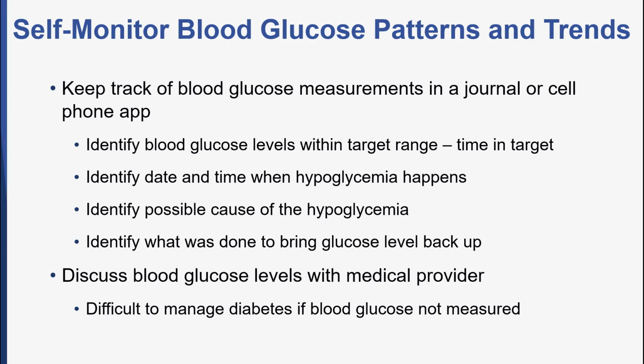It can also identify trends of days and times when hypoglycemia happens. Maybe it's consistently happening right after a certain medication is given, or on a certain day of the week. Maybe you exercise more on the weekends and you notice hypoglycemia on the weekends. It can help draw some lines. It can also identify not just possible causes, but what to do about it. So if it is related to exercise or medications, maybe there are strategies that we should implement in order to prevent them. And we're going to talk about that in a few slides.